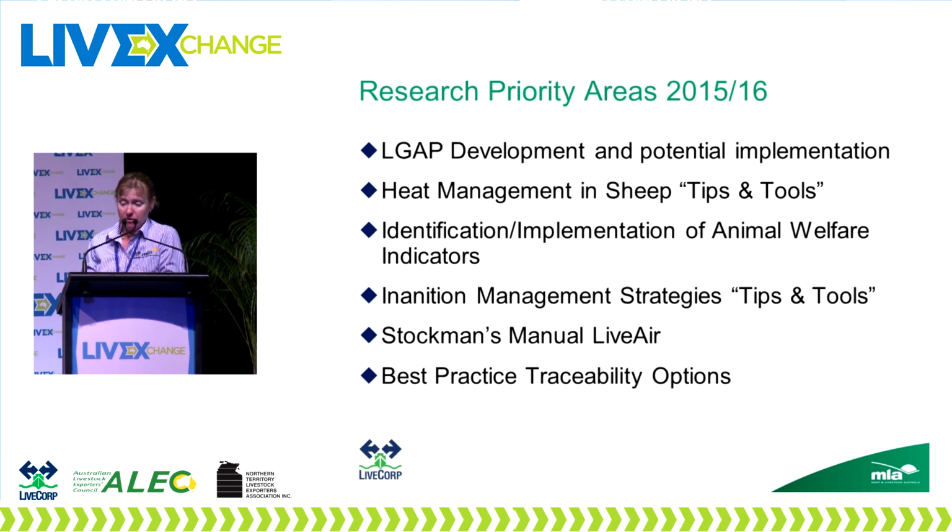Just in closing, we've got key priority projects. I've already covered off on LGAP, pardon me, so we'll hear about that from Peter Schuster tomorrow. Heat management in sheep, where we're learning a lot about and understanding management of heat load in sheep in the Middle East. We're doing some extension documents around that for tips and tools. Animal welfare indicators, so what things can we be reporting along the supply chain from farm gate right through to point of slaughter that demonstrate continual improvement so that we can report that back.